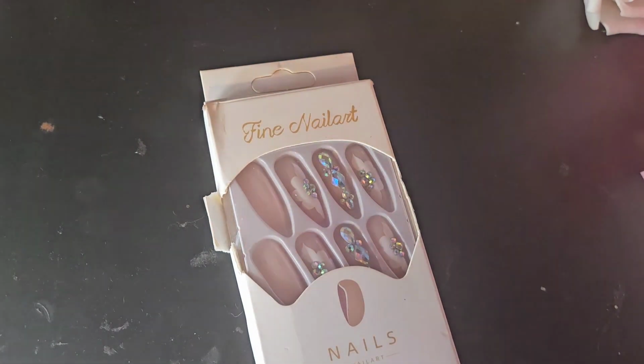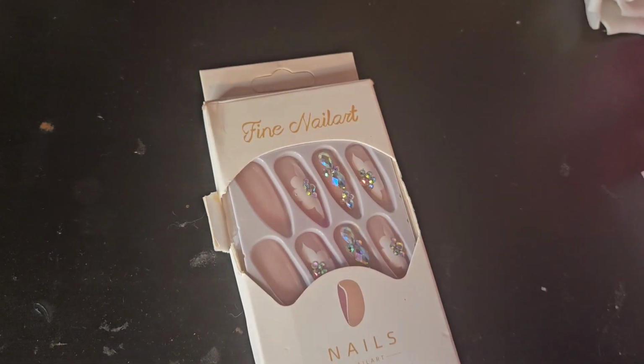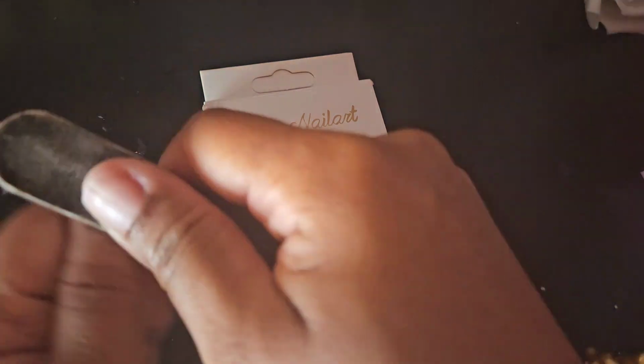So babe, since I am setting my hair, I finally got it done. I'm setting it in some flexi rods. I decided to start on my nails. This press-on set, I believe I purchased from Shein or Temu. I'm definitely going to try to get that link for the description box so you can click on that.